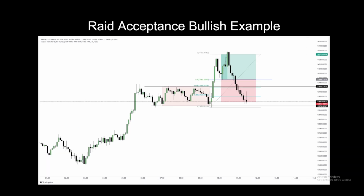This is now a bullish example of the model. We have the range. Once again, we clear the range low first, but do we get acceptance and displacement underneath the range low, which is obviously here? The answer is no, right? We just take it and move further up. At that point, you're waiting for 2 consecutive candles to close outside of the range high, which is here. We get 1, we get 2. At this point, you're then waiting for a bearish candle.